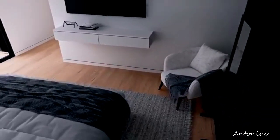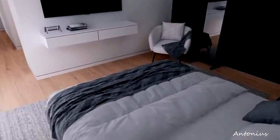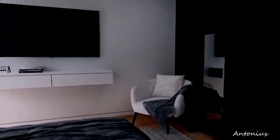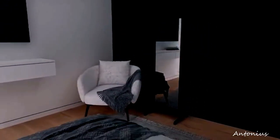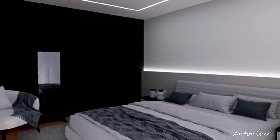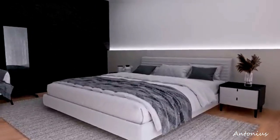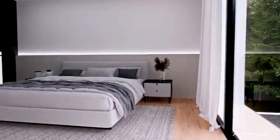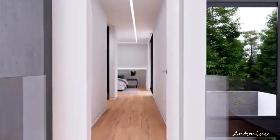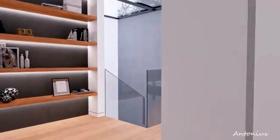The bedrooms are designed as serene retreats, each offering a unique blend of comfort and style. The master suite is particularly impressive, with a generous walk-in closet and a luxurious ensuite bathroom that includes a soaking tub and a rain shower. The additional bedrooms are equally well appointed, providing ample space and privacy for family members or guests. Each room is thoughtfully designed with stylish finishes and plenty of storage, ensuring a harmonious blend of beauty and functionality.